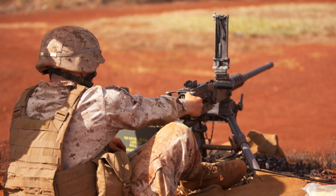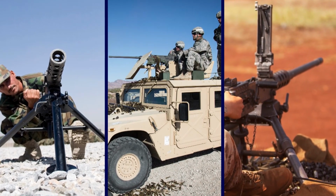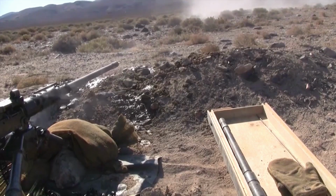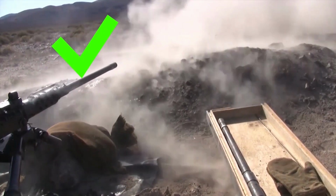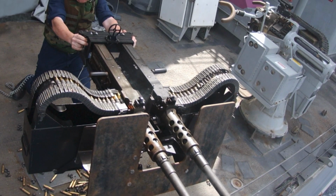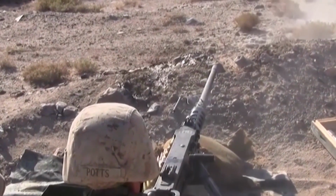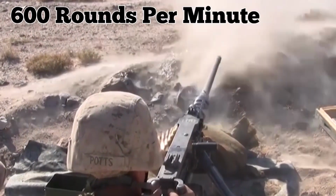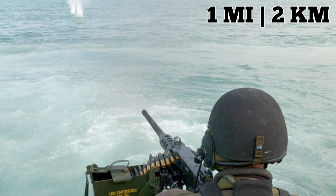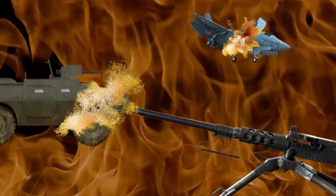What's really great about the M2 is that it can be ground or vehicle mounted and can serve as an anti-personnel and anti-aircraft weapon. In post-combat surveys, soldiers rate the M2 among the most effective weapon systems in their small arms arsenal. This weapon has been upgraded over the years, and the US military shows no signs of making this weapon obsolete. It's capable of single shot and automatic fire, and the rate of fire for this weapon is 450 to 600 rounds per minute. It can even hit targets as far away as 1.1 miles or 2 kilometers. The M2 is a beast against light armored vehicles, certain types of aircraft, and small boats.